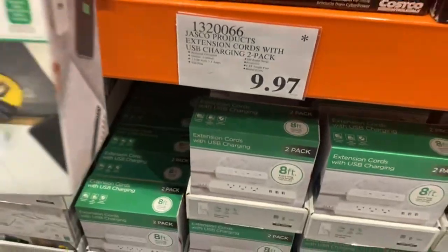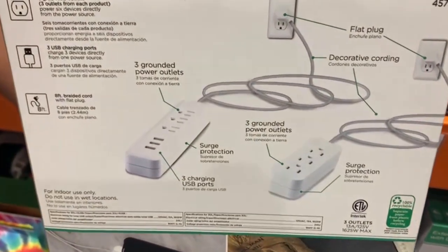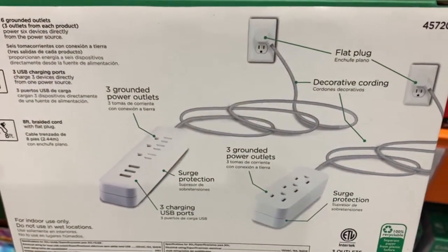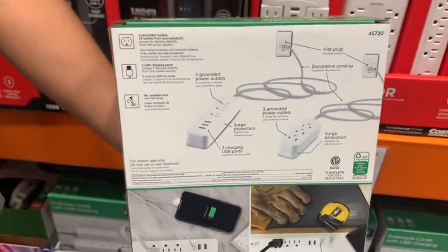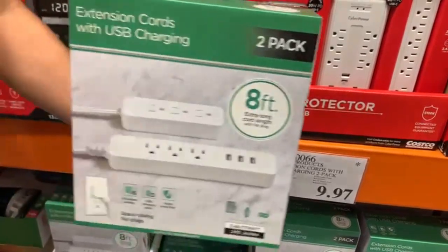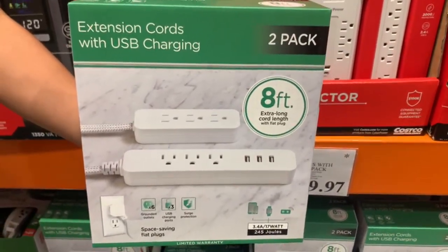They are protected grounded. And then you also get the regular grounded power outlets as well. So on top of that, you get the three charging USB ports. And it also has a flat plug, which makes it really nice, especially for your home. A footlong is a really nice find.